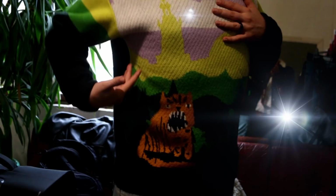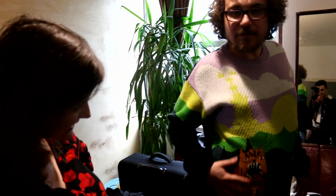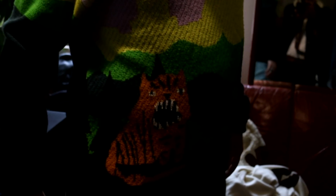This is the fiesta resistance of the knitwear. So we're doing it second. So this is a delightful tiger jumper. Zoom, not that far. This jumper cost how much?